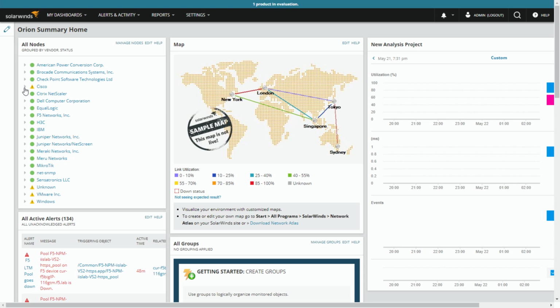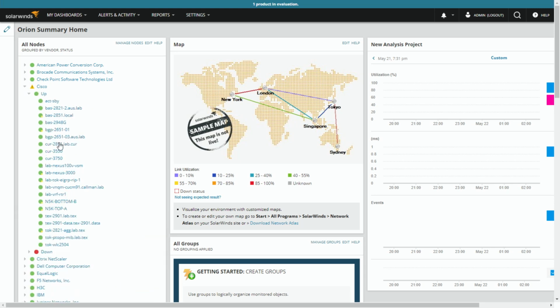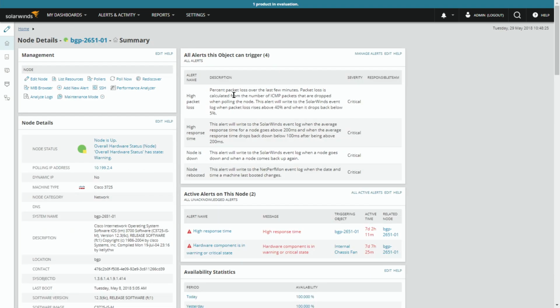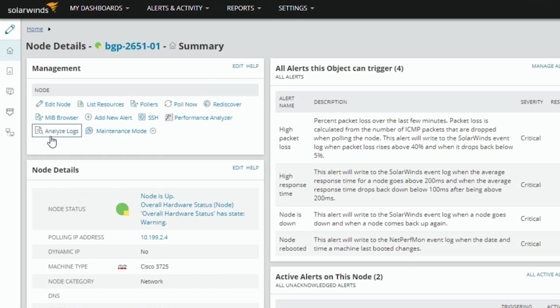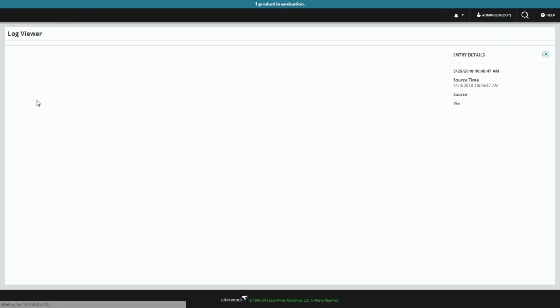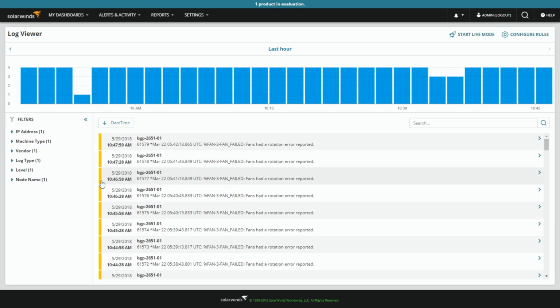So where do most people start with this? What's the first thing they would see when they have it running? Good. Let's say I'm in my Orion dashboard and I notice a problem on a Cisco device. I can see all my usual metrics and performance data. If I drill into the node details page, you'll see all the information you always get with Network Performance Monitor. However, on the management resource you'll see an Analyze Logs button. Say a hardware component is in a critical state, but I have no information as to why, or what's going on right now in this device that could be triggering that alert. Now I can drill down directly from here, thanks to the Analyze Logs button, into Log Manager for Orion and see the log data just for that one specific node.